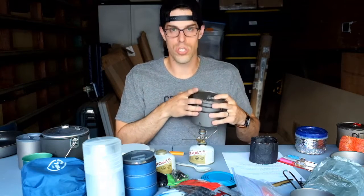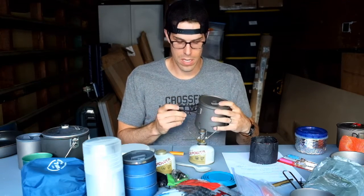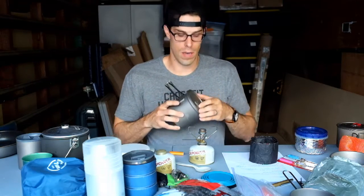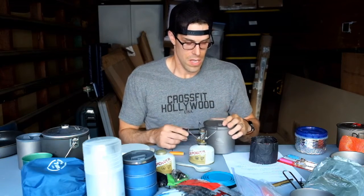This is made by a company called Toaks, and there is a lot of really high quality camping gear coming out of China right now. The titanium is really high quality, super lightweight. I think Toaks is Chinese made stuff. But so this is my latest 2-person cook pot.